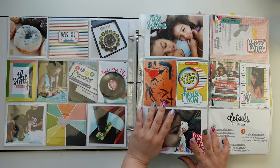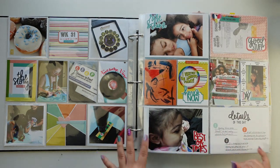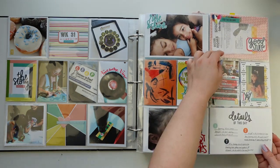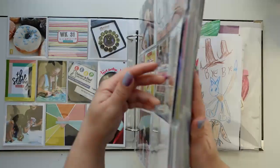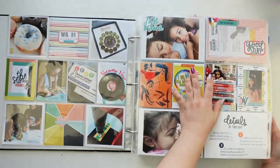This is a drawing my little one made. She draws every single day. If I kept everything that she ever drew, I would need like 4 extra houses. So what I do, if I really like something, I take a picture, and sometimes I do get rid of those drawings. If they're really cool, then I keep them and I put them right here in the back. I have a 12 by 12, and I just keep adding things.